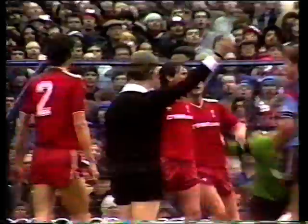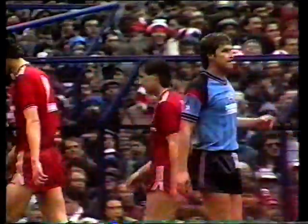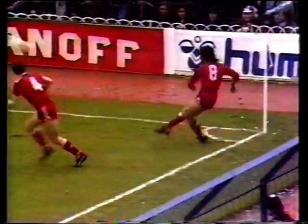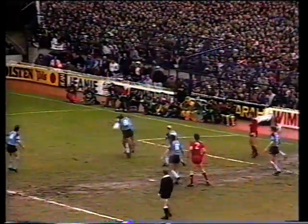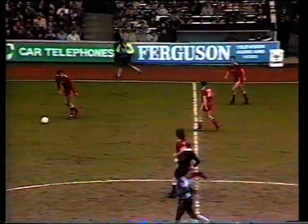No, just wide, as Beglin came in late, and Whelan in fact made the contact, and it very, very nearly crept in, as another corner is being taken, and in the end Case got it away for Southampton towards Wallace. A free kick. Beglin clambering all over Wallace.